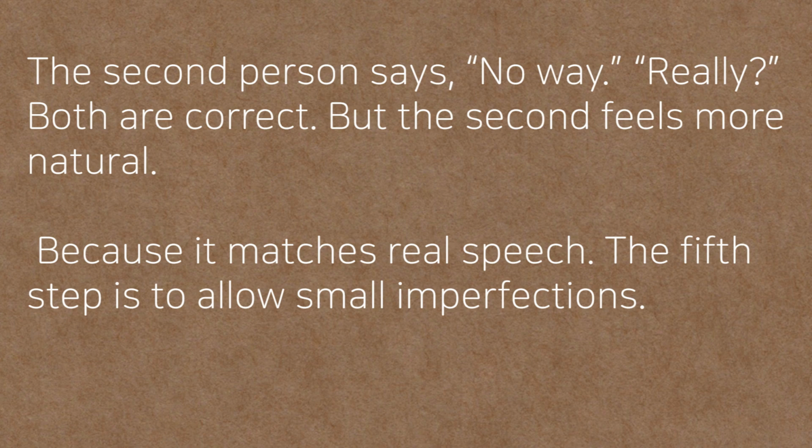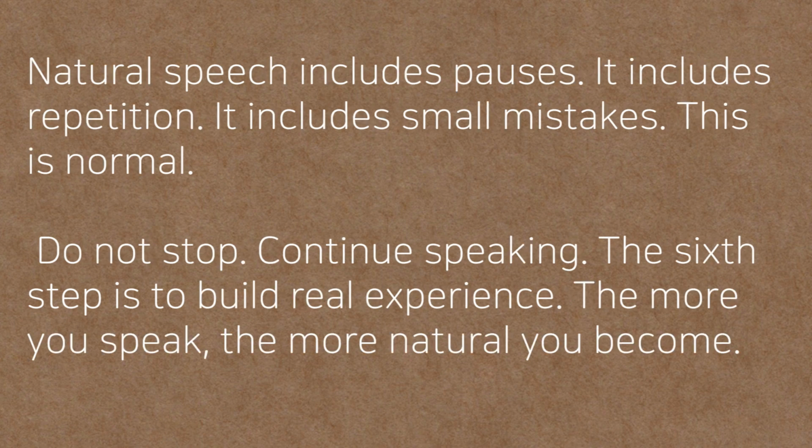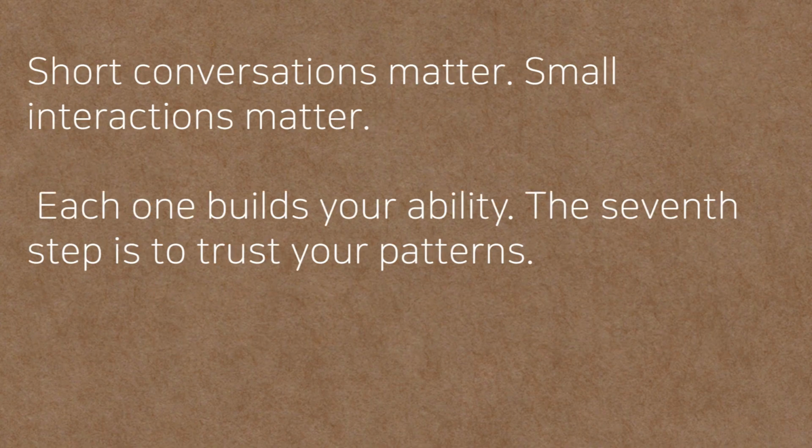The fifth step is to allow small imperfections. Natural speech includes pauses. It includes repetition. It includes small mistakes. This is normal. Do not stop. Continue speaking. The sixth step is to build real experience. The more you speak, the more natural you become. Short conversations matter. Small interactions matter. Each one builds your ability.